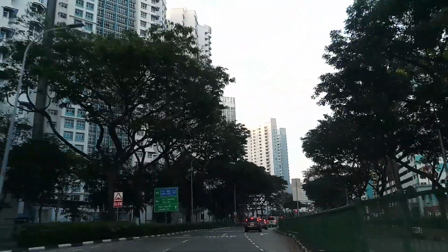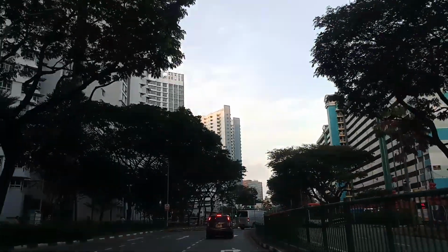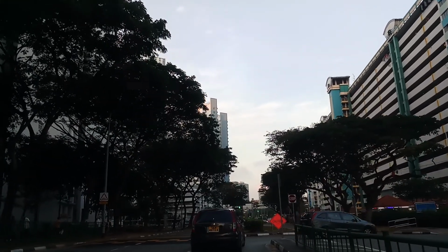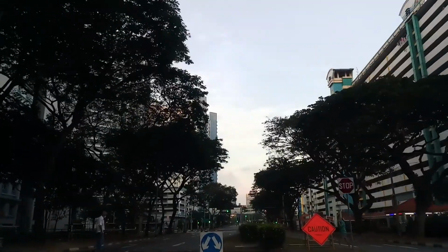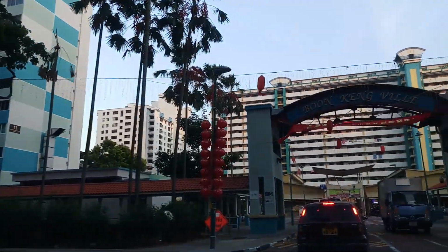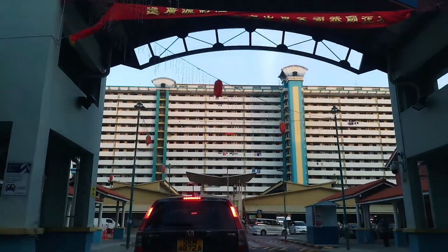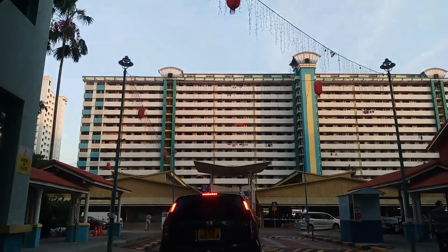So this is now Lorong 1 Geylang, right ahead, but we are turning into this food center. It's called Boon Keng Bill. Upper Boon Keng. It's Upper Boon Keng Road, by the way. Very nice building, old building, maybe from the 80s.